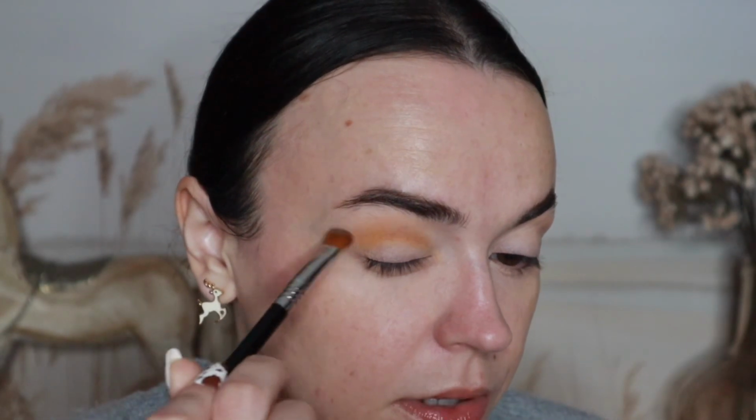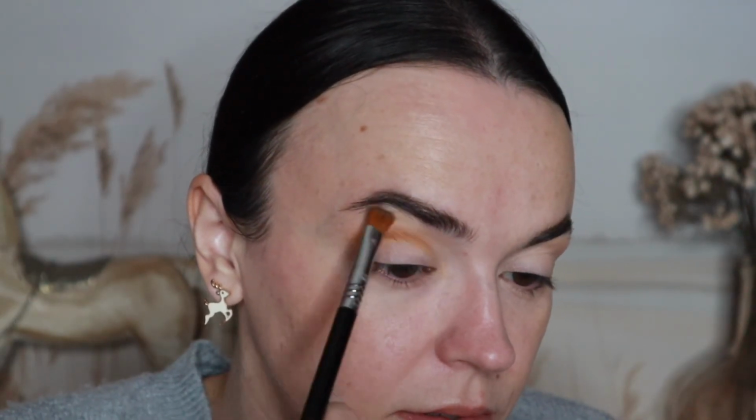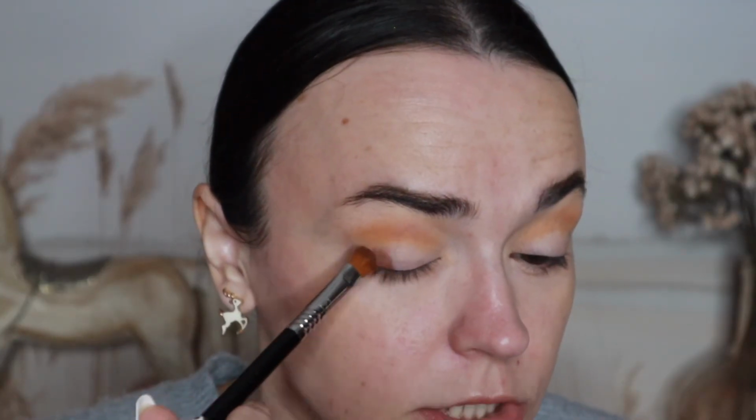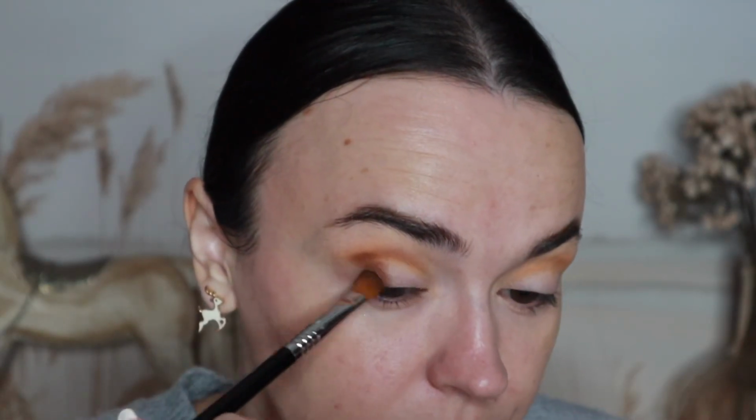Okay, now I'm going to take that same brush and I am going to go into the shade Sweet on You. That's just like a skin tone shade for me. I'm going to go into that so I can go around the edges of this. Just a little bit. Since there is a shade in this palette like that, figured I can get some good use out of some more shades. Okay, using that same brush, I'm going to take the shade Apple Sauced, and I'm going to apply that shade right out here on this outer half of my lid. You know, I really hope these looks are helpful in case you're just looking for some fall inspiration.